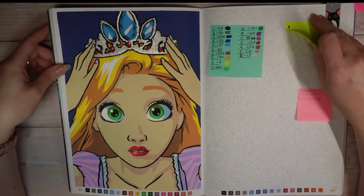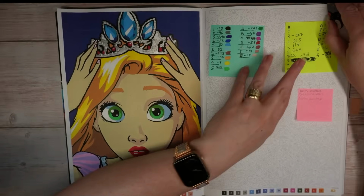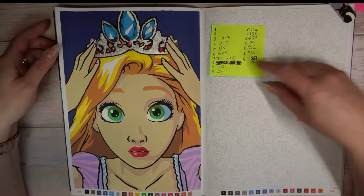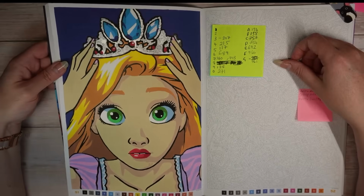You can see my daft keys that I've been trying to figure out what is what. That was my original figuring out, and that's my latest figuring out. Still made a mess.